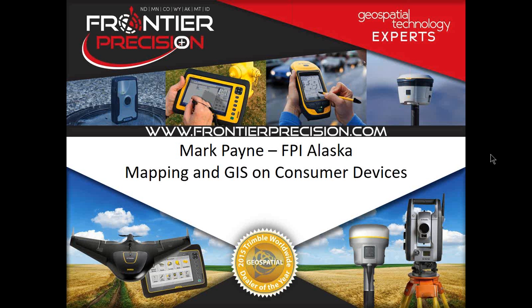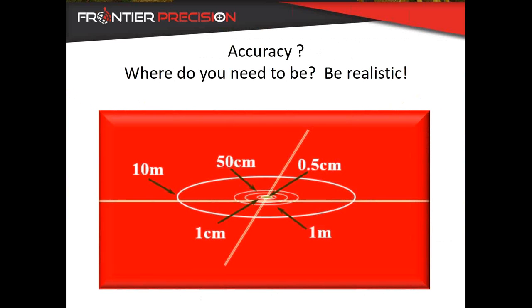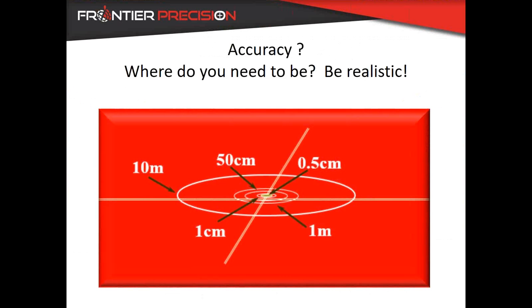And a lot of times, historically, people go, well, okay, I want 1 foot, or I want to be guaranteed 1 foot. And that right there is the breaking point between going from mapping to survey. And so we need to be realistic on the accuracy requirements.